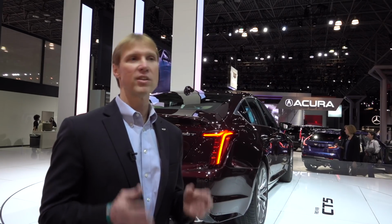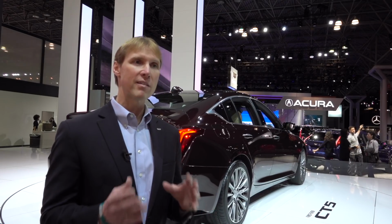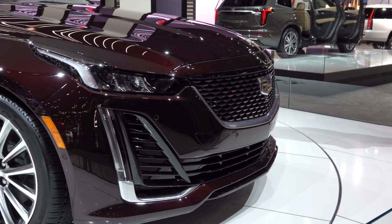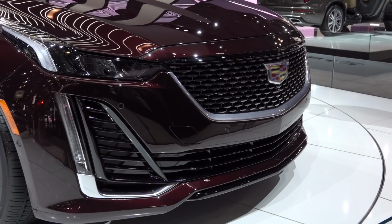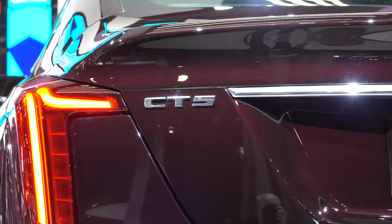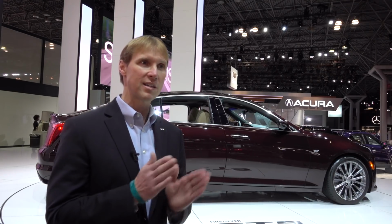We have a CT6 in the market, and now we have a CT5. The CT5 is a first ever. I wouldn't call it a replacement for ATS and CTS, because what we did is we basically took what was great about those vehicles and we expanded and elevated it. We also are realigning our entire sedan portfolio. We have a CT5 that's squarely going at the compact luxury segment. We have CT6 that is squarely going at the mid-size luxury segment. And then sometime very soon, you'll hear a little bit more about a CT4 that will be squarely aimed at the small lux segment. So we will have three distinct and differentiated sedans going at really targeted markets.